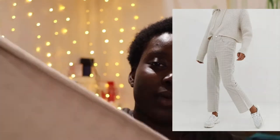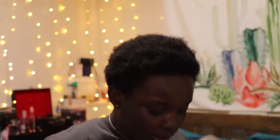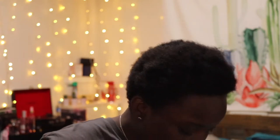Anyway, they're like corduroy cream kick flared trousers. You'll probably have seen them on the screen. They've actually got 5 pockets, so that's nice. They're not lined like the other ones. And they're like embossed corduroy with these check prints.